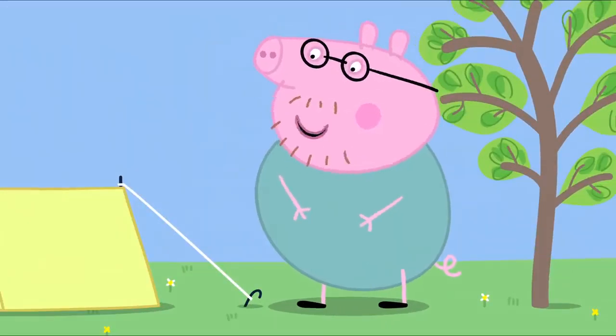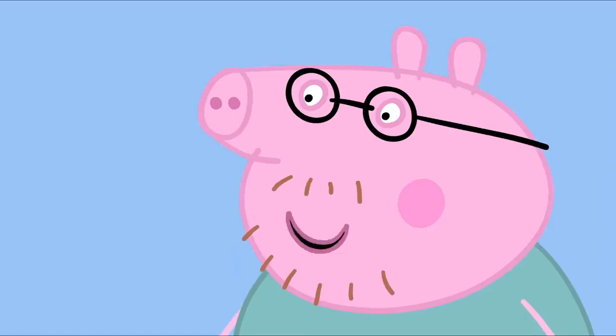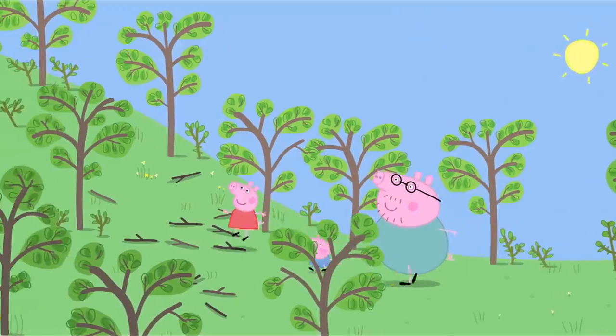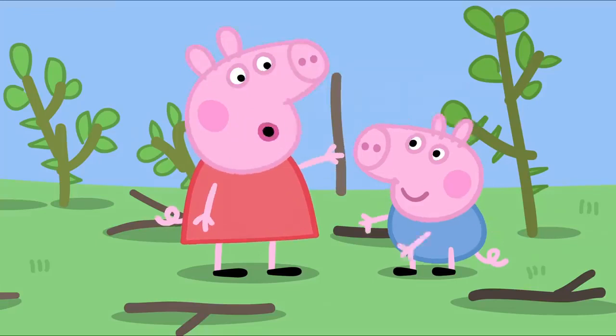Oh, talking of tummies, we should cook supper. Yes, yes. First, we have to collect sticks to make a fire. Yippee! Peppa and George are helping Daddy Pig collect sticks for the campfire. George, I'll pick up the sticks and you can carry them.